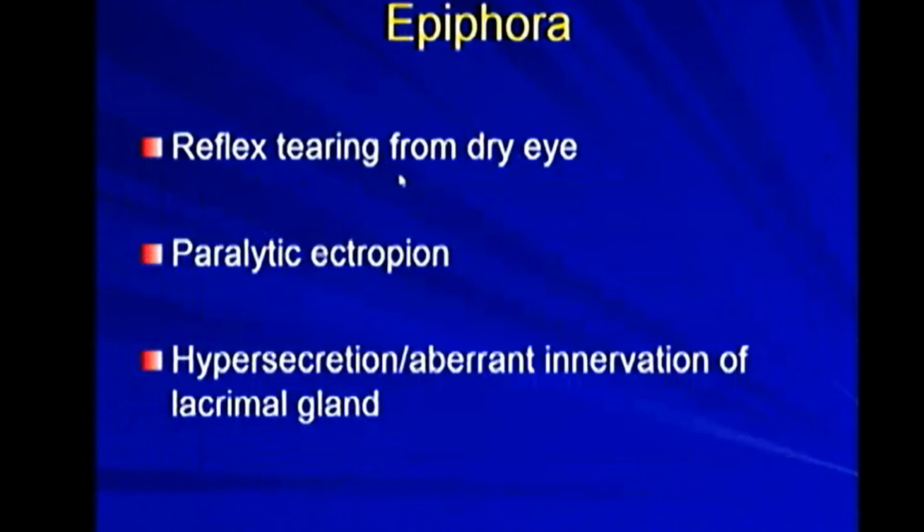How we manage reflex tearing, dry eye, with lubrication and improving the blinking, and also with the lateral tarsorrhaphy or paracentral tarsorrhaphy, all meant to help the eye to be comfortable. The paralytic ectropion, we manage it with lateral tarsal strip or mid-face lift. And sometimes if it doesn't work and the patient still has a problem, you may go for DCR or Jones tube. And how do you manage the hypersecretion with aberrant innervation of the lacrimal gland? Botox injection.